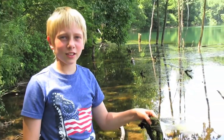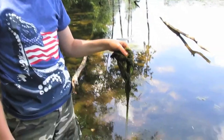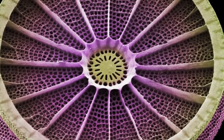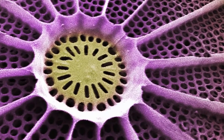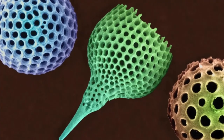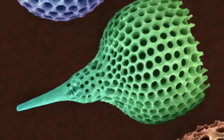Ew, this nasty stuff is the world's only living silica makers. Diatoms are the only life forms on Earth that form porous silica walls around themselves, which makes them perfect sponges for stabilizing TNT. All aquatic life depends on diatoms, and humans use them in our food too.